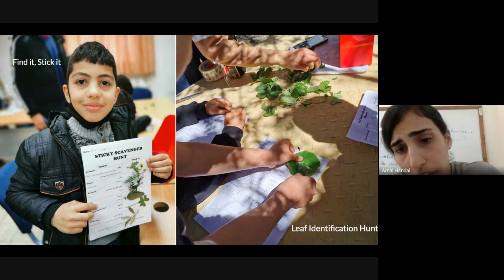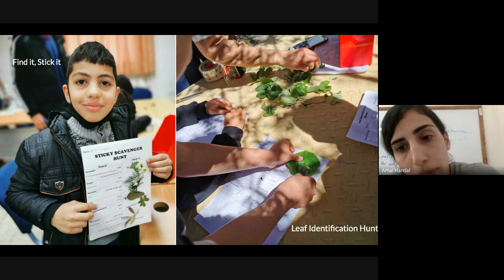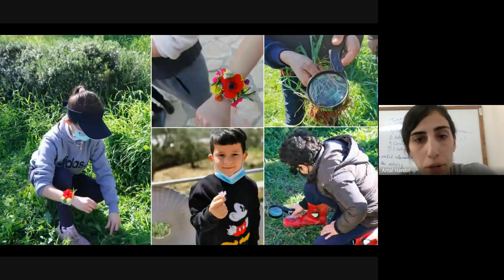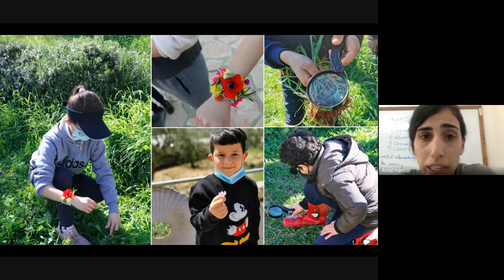And then this one over here was the leaf identification hunt. I had for them the different types of leaves and their different shapes, and we went out in the garden and we looked for different shapes of leaves, and then we also stuck them on here. We also, this is the flower bracelet that I was talking about, and these are our pathways. They ended up looking like this. They even have some rosemary on here from these bushes back here.